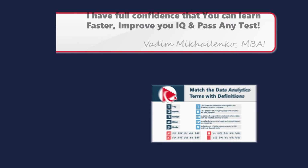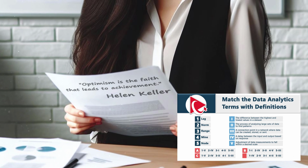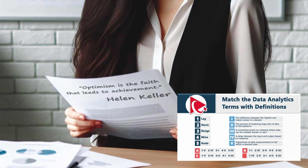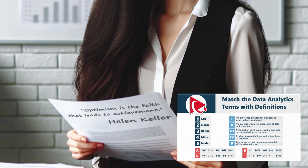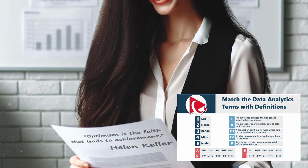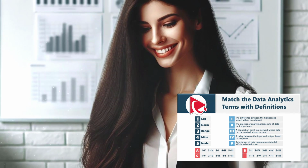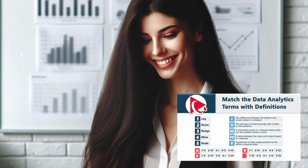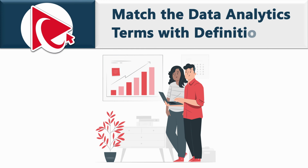As we approach this question, recall the words of Helen Keller. Optimism is the faith that leads to achievement. Regardless of your prior knowledge, let optimism guide us through this question, enhancing your understanding and refining your skills in the intricate world of data analytics, making it easy for you to solve this question and get hired for the job you're looking for. You need to match 5 data analytics terms with their definitions.